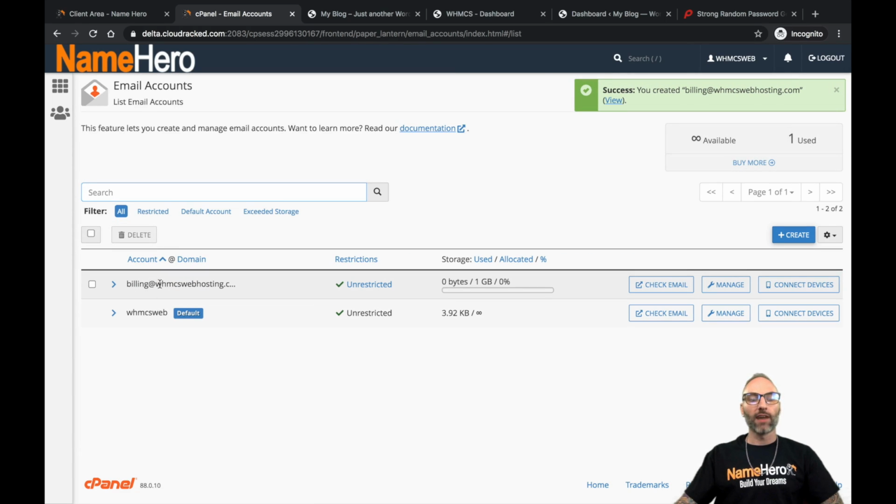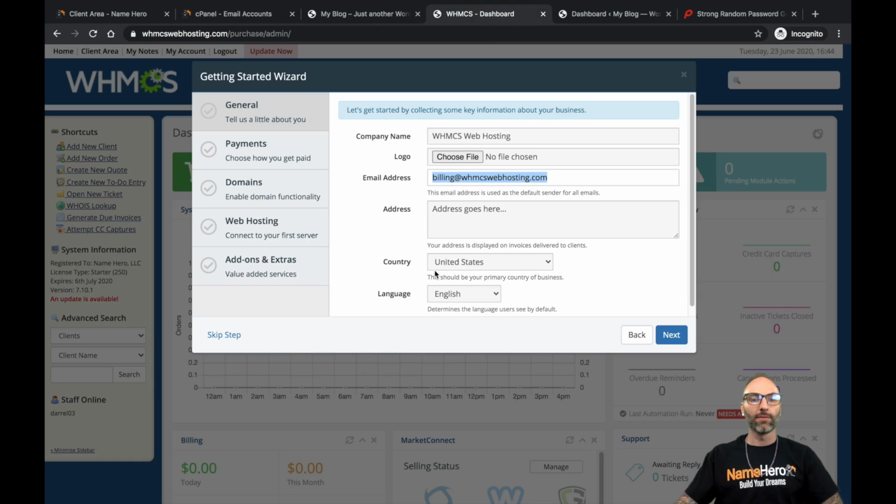Okay, so now I've created my generic catch-all email account, and I can go back to WHMCS, and it's already defaulted in here. Now I could, of course, change this. If I wanted to call it something different, I would just edit it here. Address goes here. So you would just type in your billing address that's going to be shown at the top of your invoices. If you already have a company formed, this would be the physical address of that. If you don't yet, you can always add this in later.